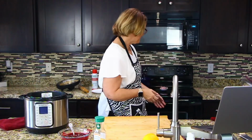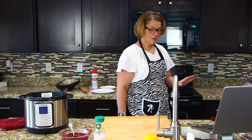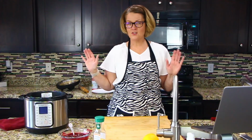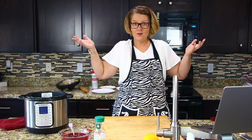That's so fun. Okay. These are almost there. We're almost there. Like I said, this is a rental unit, so we're still trying to figure out the oven. Who knows, right?